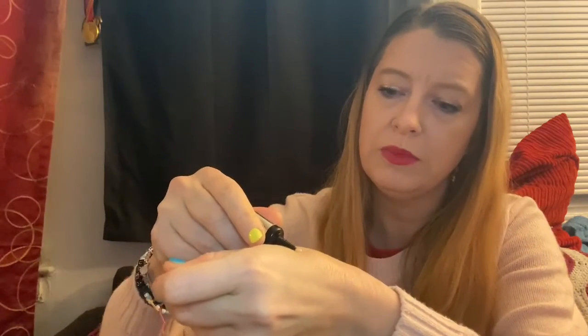Then we have Hard Candy Long Wear Primer, 12 wear. I've never tried their primer before. Let's just squirt it out here. Okay. Oh, it's got a little tint to it. Oh, it's nice. Okay. It's got a little gleam to it.